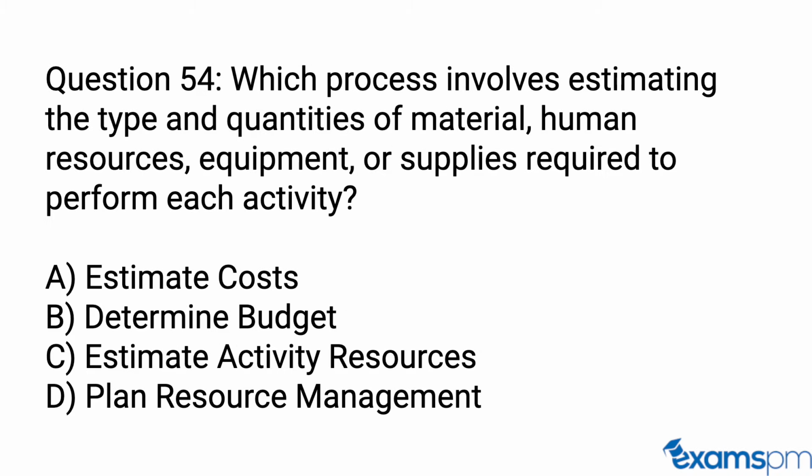Question 54. Which process involves estimating the type and quantities of material, human resources, equipment, or supplies required to perform each activity? A. Estimate costs. B. Determine budget. C. Estimate activity resources. D. Plan resource management.